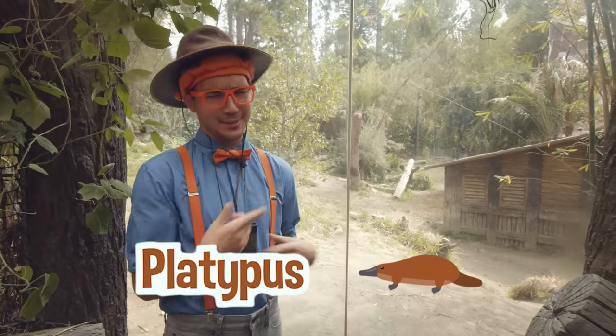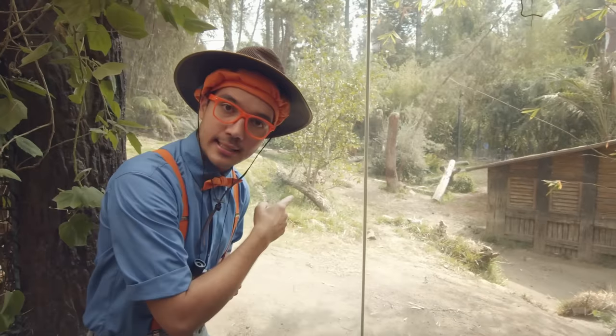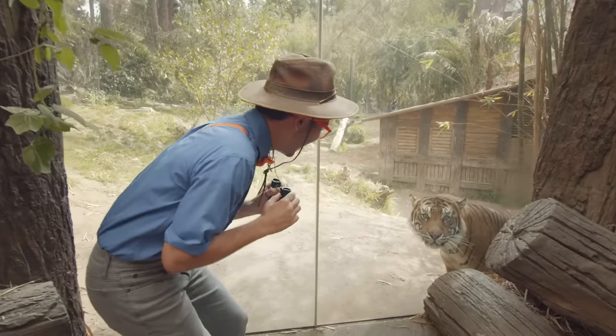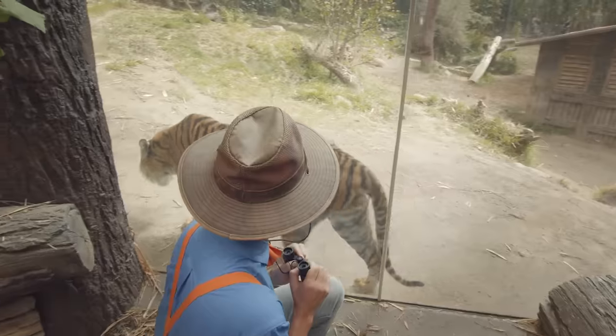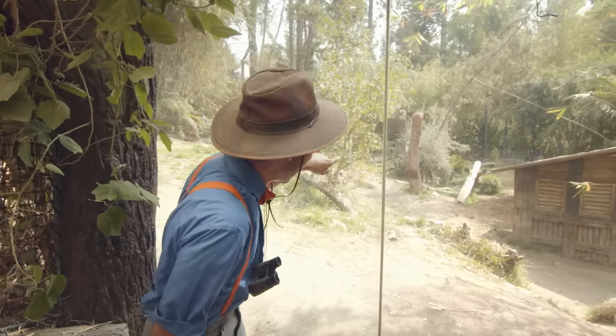That's not a platypus. Whoa! You see what kind of animal that is? It's a Sumatran tiger. Yeah, they are really big cats that are really powerful. Whoa. Look, he's coming this way.